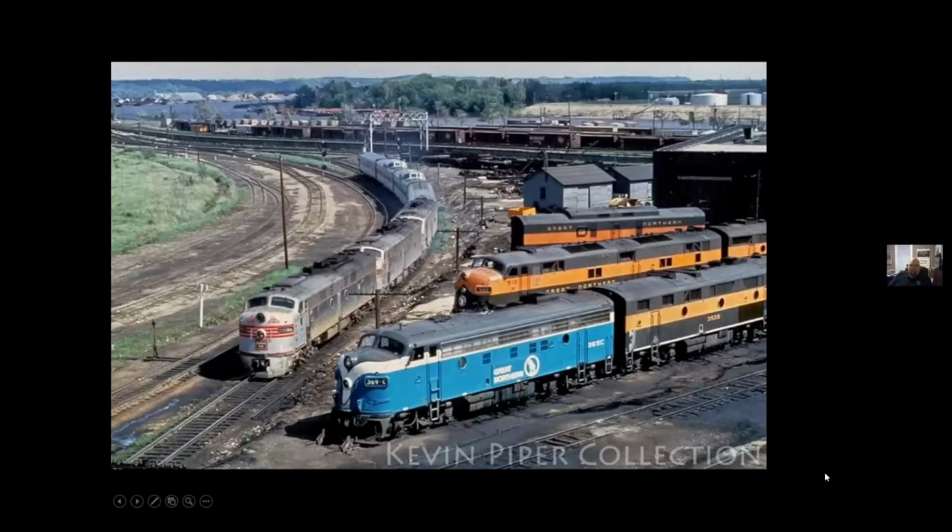Now we'll head up onto the bridge. There's our GN roundhouse and the GN passenger power, including one of their few E7s. Then we've got the Twin Cities Zephyr. It looks like it ran separately this day. You've got 3 engines on here and a pretty short train. No parlor car service at this point.